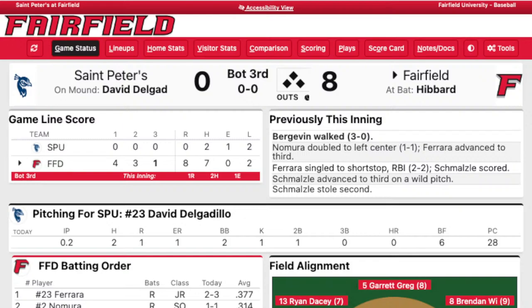The 2 with Delgadillo starts him with here. And that is a breaking ball that is in there looking for strike one. Hibbert's looking for anything he can jump on here. The 0-1 from Delgadillo is a bouncer in the dirt for ball 1.